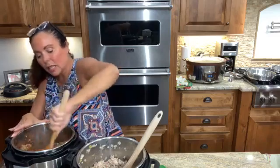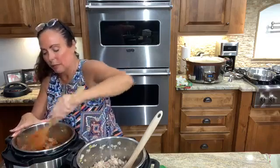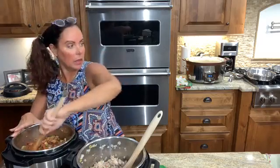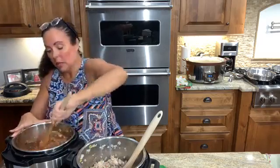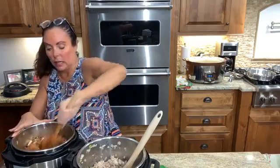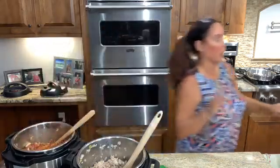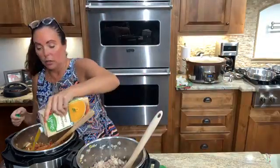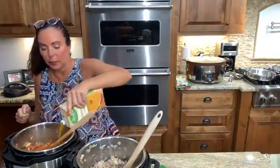Oh my gosh, this is going to be so incredible. All right, so I'm going to just continue with this one. I'm almost thinking I can go ahead and add in the other 4 ounces, or 2 cups, rather. Perfect.